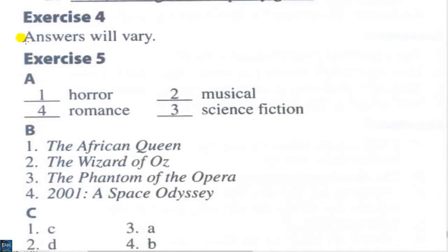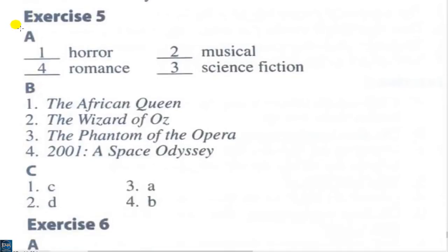Exercise 4 answers will vary. Exercise 5. A. 1. Horror. 2. Musical. 3. Science fiction. 4. Romance.